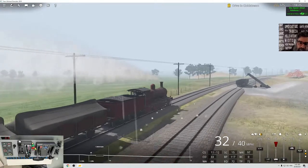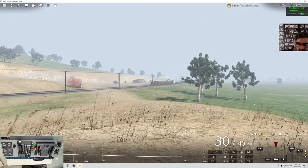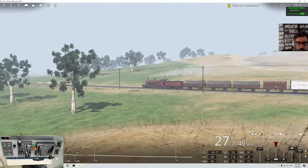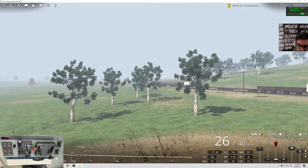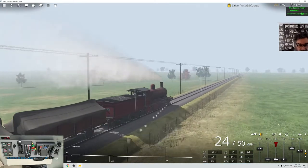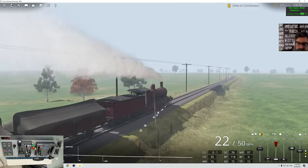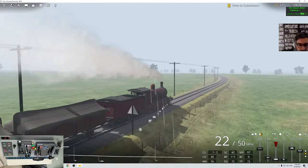I would dispute these little cotton ball puffballs of steam, but I have actually seen that happen at Puffing Billy, so, you know, maybe it's real. Just going to let that water build back up to 80%. Slowed down nicely for the corner.